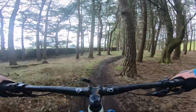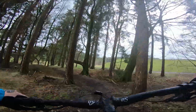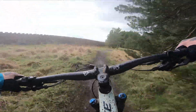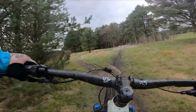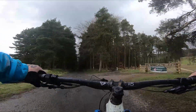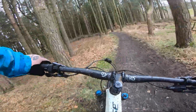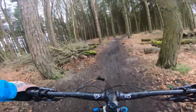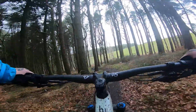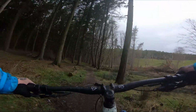We get right onto the side knob. A lot of people slip here because they don't take it over as far. No way. I'm sure they put that on there to stop people straight lining that. Someone made a tabletop out of it. Needs to be a little bit dry for me to be able to tabletop that though.